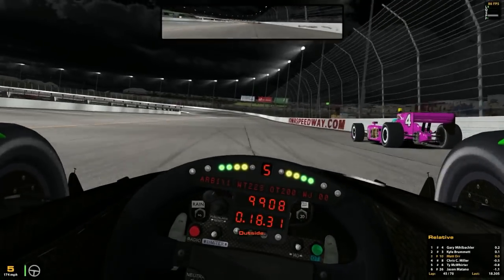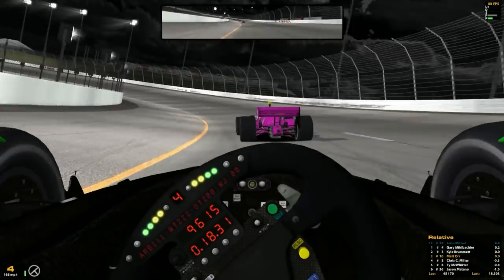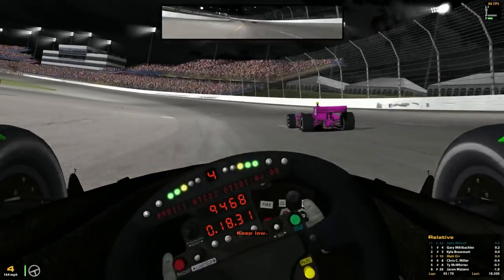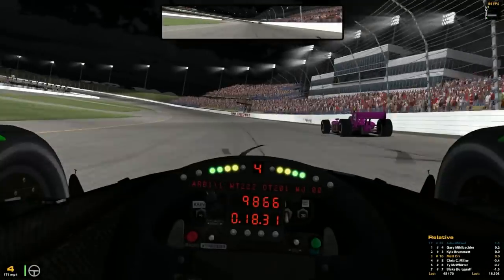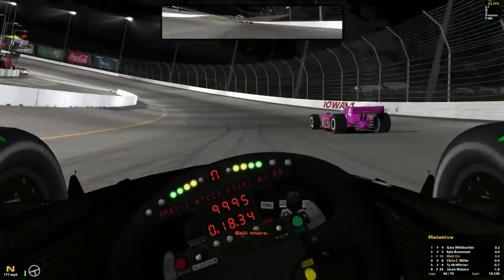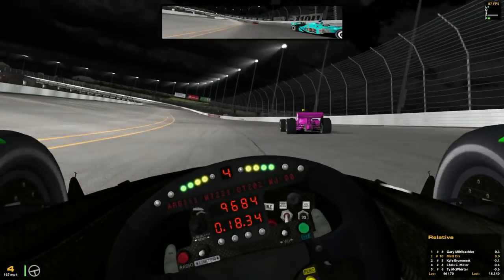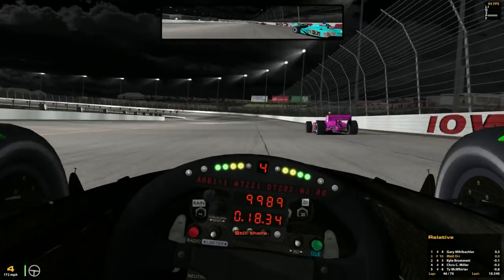Outside. Keep low. Make sure we're giving them racing room. Still there.